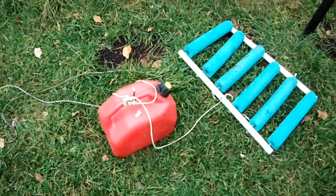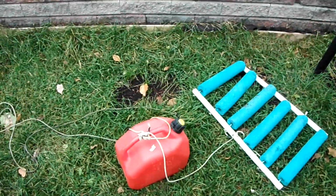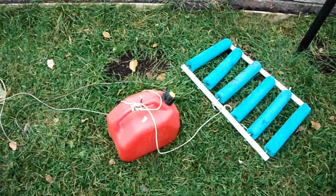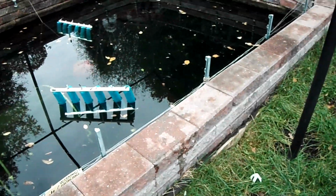So I'm going to pop those in now. And I said, something I cannot do one-handed because of the weight of them once they get into the pond. But once they're in place, I will do a quick little snippet of it here so you can see that. So I will be back with that in just a few moments.